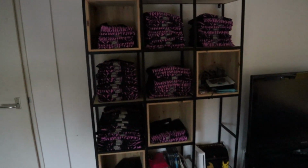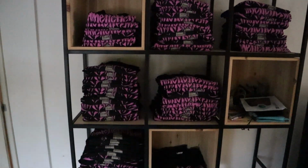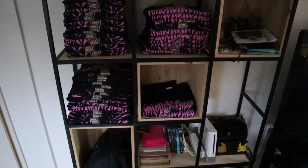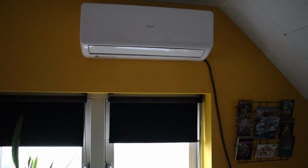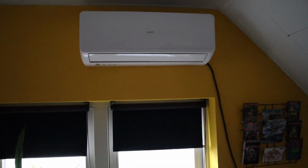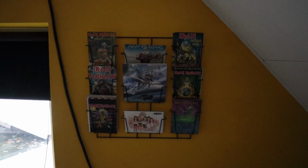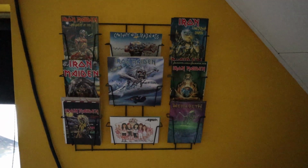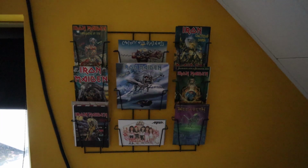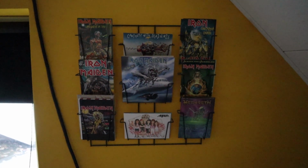And then here's another cabinet that I store all the merchandise in that I sell in my web shop. Above the window I have an air conditioning, which I am so happy with because it gets really hot in here in summer. This room is kind of dark, but that's just how it is. Here on the wall I have all my vintage Iron Maiden postcards, which I've shown in my previous Iron Maiden collection video as well.